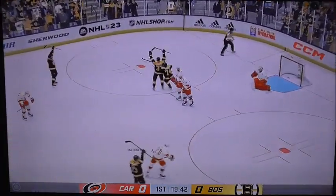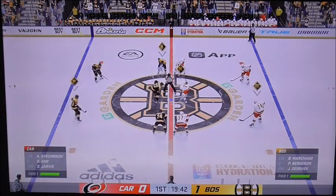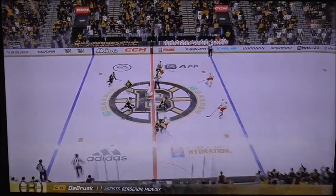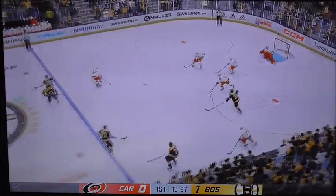Here's the lineup and scores! That first goal is a shot to start for DeBrusk! I was wondering what would happen if DeBrusk was putting it right around the goaltender, Frederik Andersen. That looks like it was a quick release here, but that wouldn't turn out to be very tough. What a goal to start for Jake DeBrusk! He has his first goal in the conference finals.